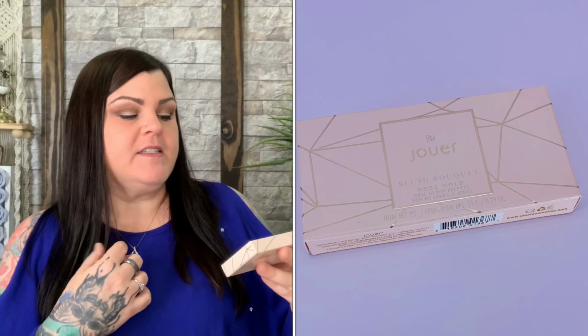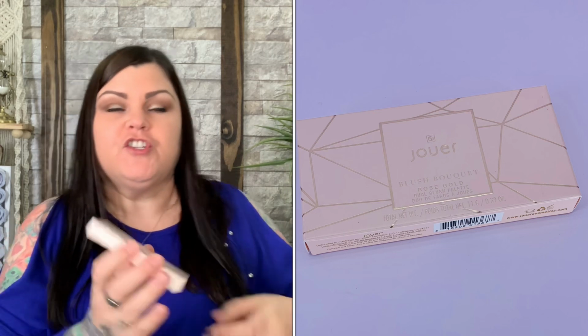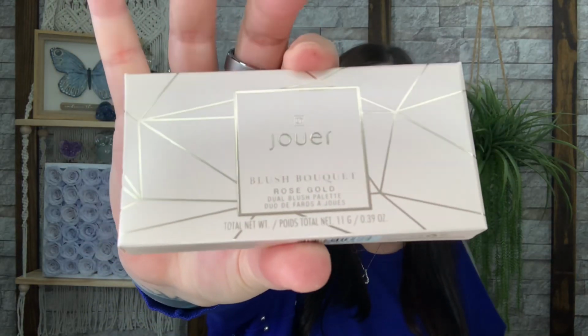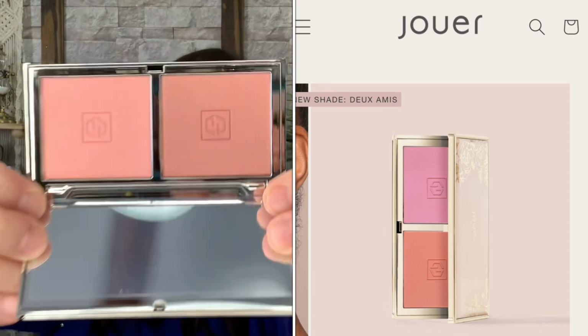Down inside this bubble wrap, we have some type of like a palette. This is a blush bouquet rose gold dual blush palette. I don't do anything with blush, so this will go in my future giveaway pile for one of you guys as well. And this is what the package looks like. There is a large mirror on the top. And then here are the colors.